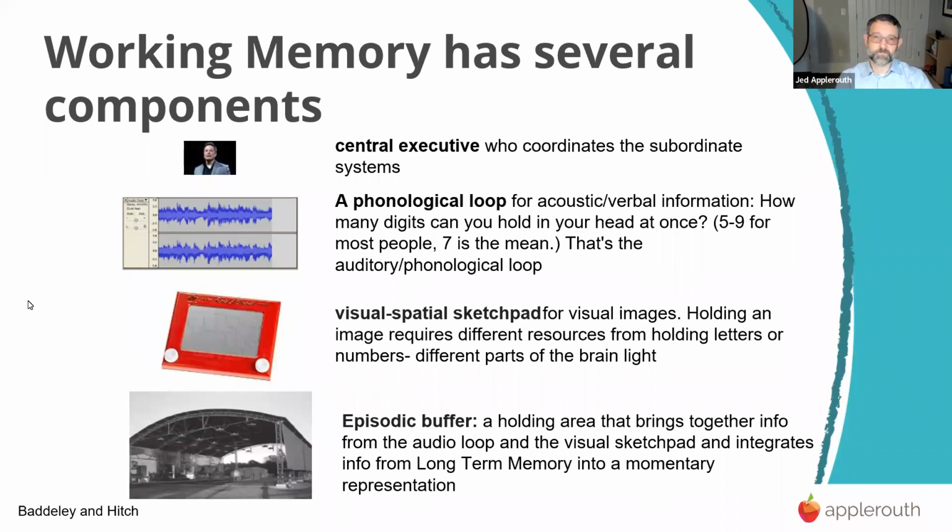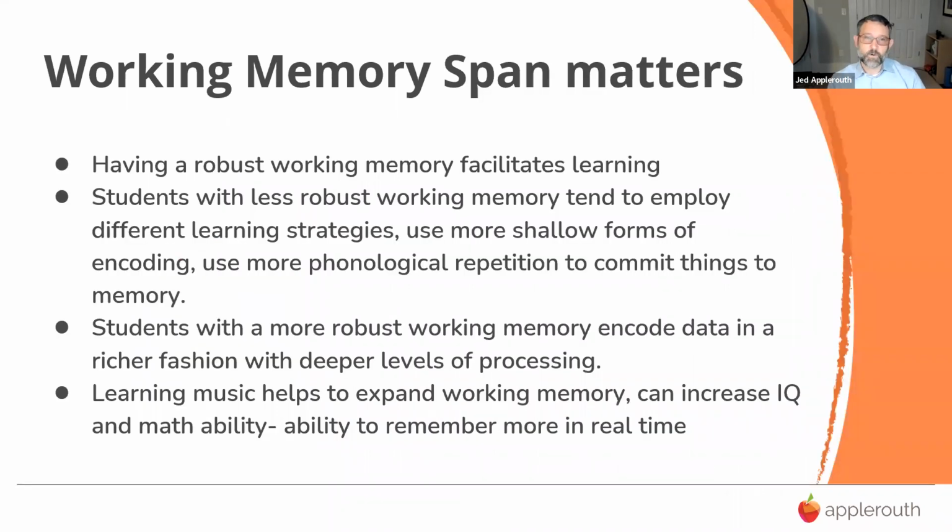All right. So these are the parts: the phonological loop, the visual sketchpad, and the buffer, which brings them together before they're encoded into the cortex. Pretty cool. And again, a lot of these are theories, because we're looking at seeing data. And so Baddeley and Hitch said, this is our theory, but it's a guiding theory. So there's also this concept of working memory span. Think about, you may have one child who has a really profound memory and one who's not as robust, or your spouse, and it's a little bit easier for people who have a really robust working memory span.